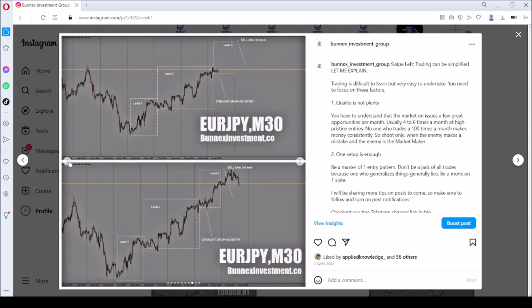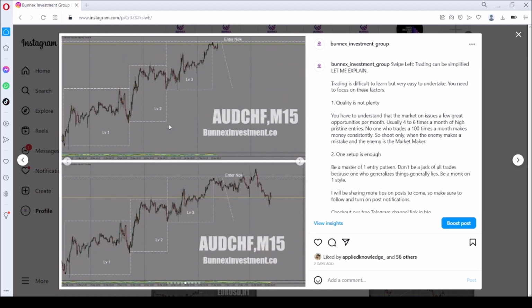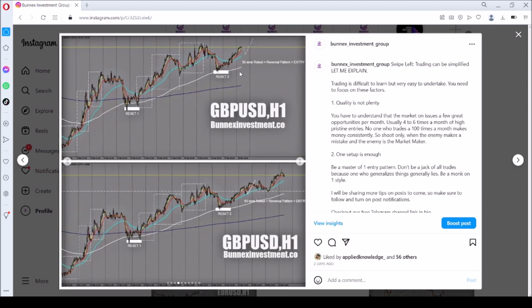Then this was Euro JPY, and it was an anticipated trade whereby we wanted it to come to the third level zone so that we can short. Then this was also an AR50 trade before and after, and this was AUD CHF. Gold, it was an ID50 anticipation, the market to come to the 50 EMA and go right up. Then this was also an ID50 trade, to wait for the market to come to this point and then go up like that.